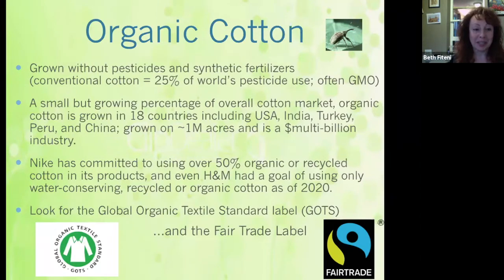But what's really interesting is that there's a small but growing percentage of the overall cotton market that is dedicated to organic cotton. That means it's grown without synthetic pesticides and fertilizers. It's grown in 18 countries, including the USA, especially down in the southern states, in India, Turkey, Peru, and China. It's grown on over 1 million acres and it's becoming a multi-billion-dollar industry. So I think we're headed in the right direction.